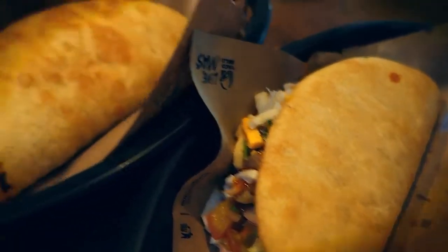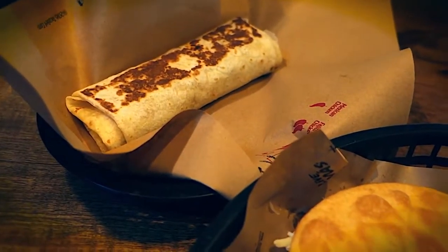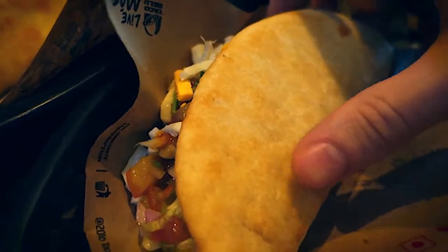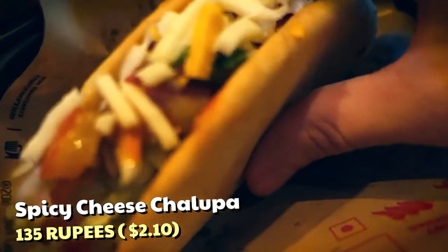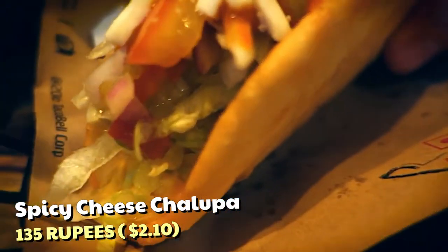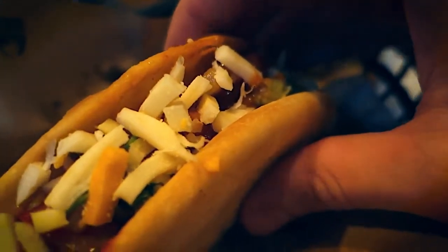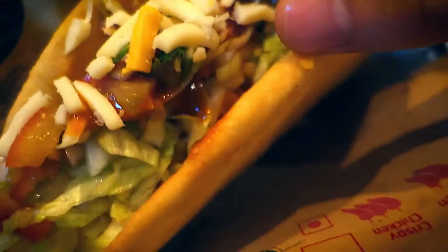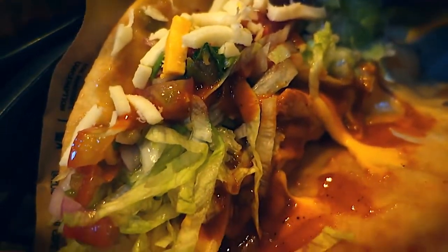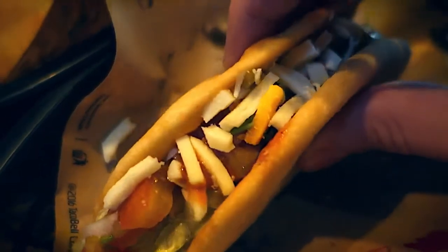one. So after slurping that puppy down, I started checking out my chow, trying to decide which to try out first. And after careful consideration, I decided I'd best be trying out the spicy cheese chalupa filled with tandoori chicken. I mean, what's more intriguing than a chalupa with tandoori chicken? Not only is this fast food Tex-Mex, which is a fusion of American foods and Mexican foods, but it's filled with Indian chicken, making it a Tex-Mex and Indian cuisine fusion, which is a fusion of a fusion.